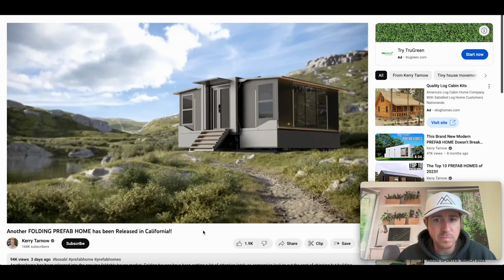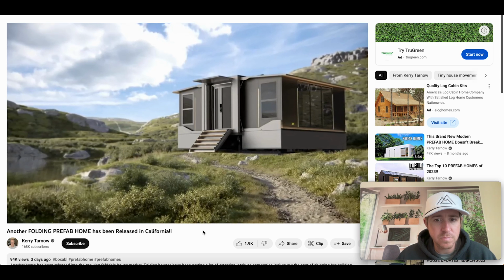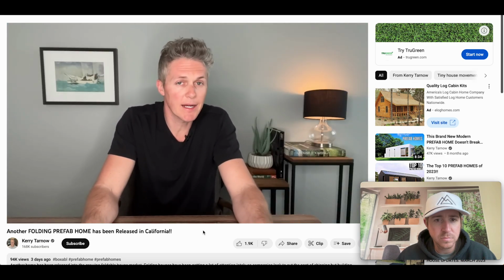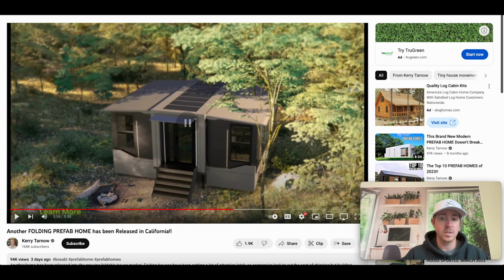The Grande S1 has a modern exterior with a hint of futuristic, with unfolded dimensions listed at 19 feet wide by 23 feet long. It's noted that the home is self-leveling, so no need to be underneath breaking your back trying to get it level. Handles itself. Some of the options available to purchase on the S1.